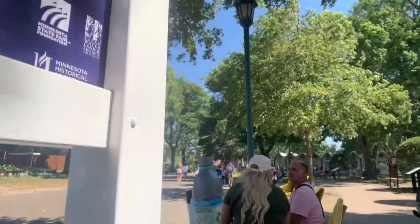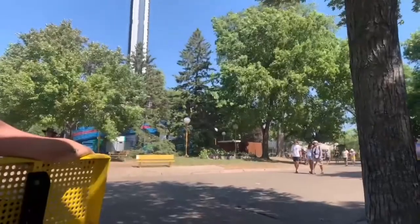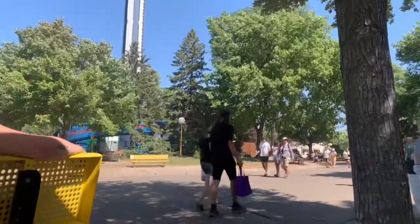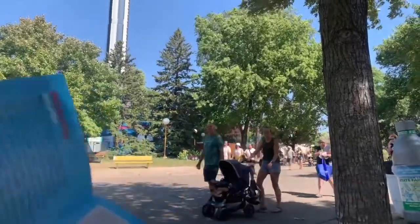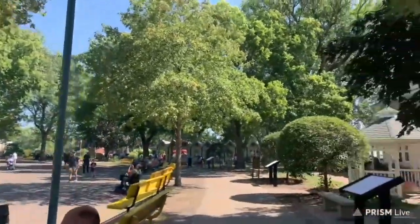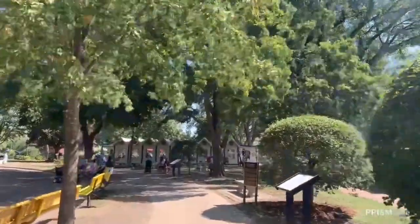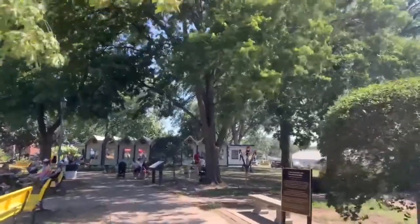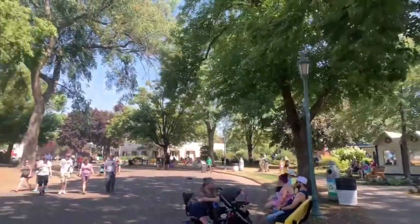All right, we're going to punch this next one and then continue on our way. Windy. All right, stop number four. And they do have unique notches, so don't try to game the system and cheat at the Minnesota Historical Society State Fair walking tour, because they'll know. And your shame will be like no shame you've ever felt before.